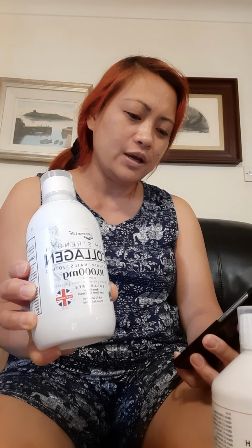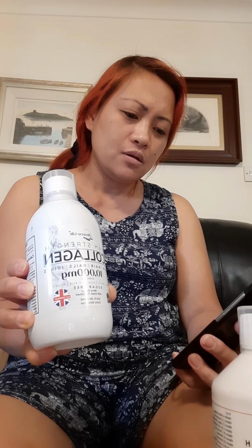It says on here as well, collagen is the body's most abundant structural protein. It's a well-known fact that as we get older, our bodies start to produce less collagen. And it can reduce wrinkles and fine lines on your face, strengthening nails, help lengthen lashes, and rejuvenate hair for a fresh, healthy look. You may see amazing results in as little as a fortnight. Wow.